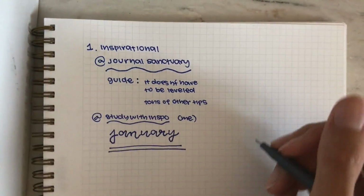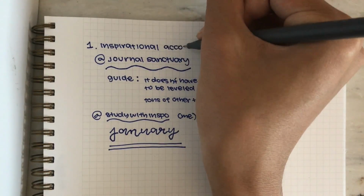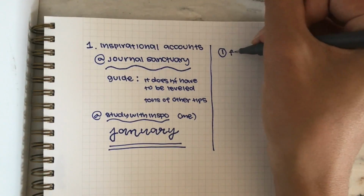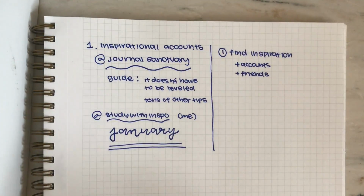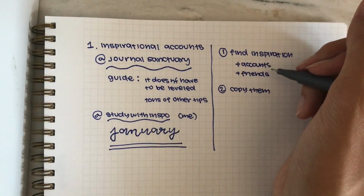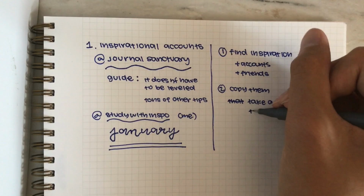So what we learned in this tip is basically just find your inspiration, find that person that has perfect cursive handwriting and copy them. What I mean about copying a person is basically trying to mimic their cursive. Because if a person has really nice cursive handwriting, that means they know what they're doing. So just try to copy their features of their handwriting and just try to mimic it basically.